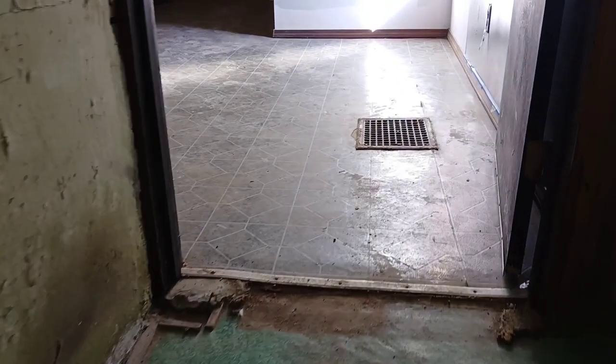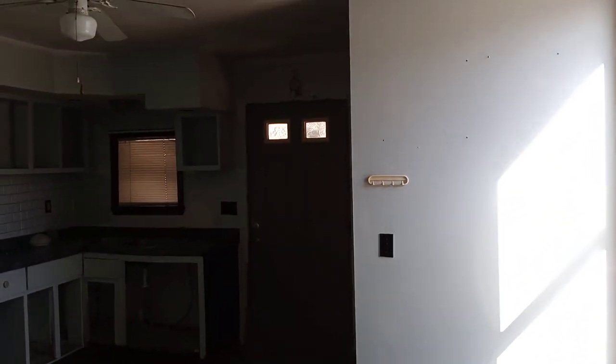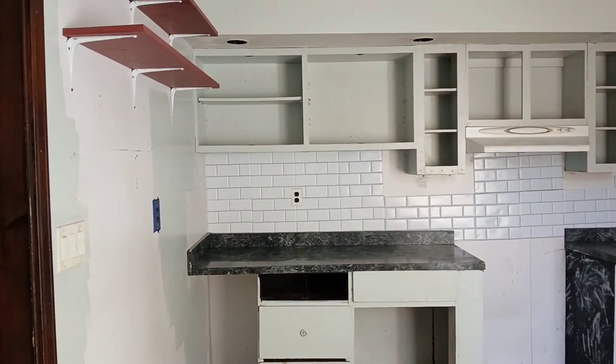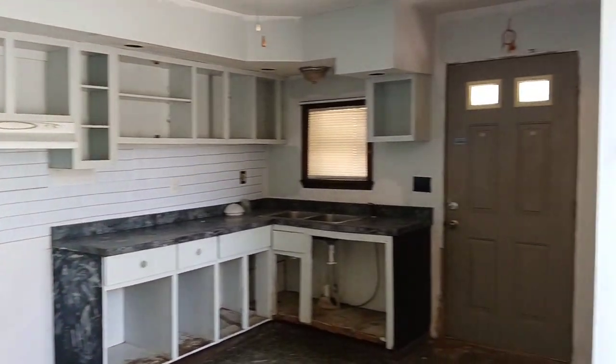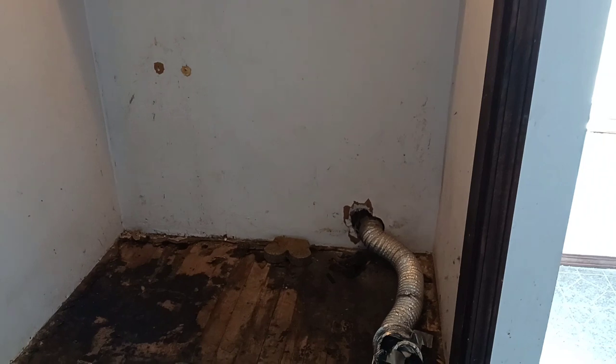Okay, so up here we have the kitchen. See, there's cabinets in the kitchen. And this door goes out the back side. And right here is the utility area. So you got washer and dryer hookups. The line comes up from the bottom for the hot and cold water there. So, okay, now let's go ahead and go outside.